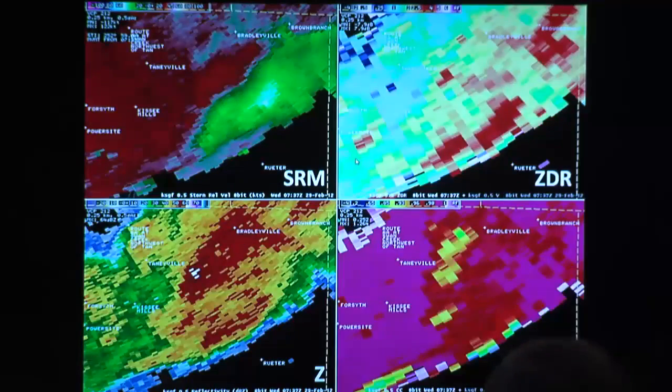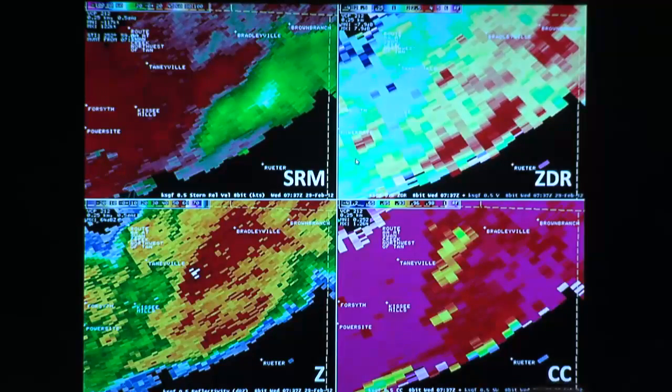All right, I'm going to step forward one more time. How many of y'all think you see the debris signature now? Exactly. That's actually the point I wanted to make here, is that your velocity couplet has disappeared, which probably indicates now that your tornado is dissipated.